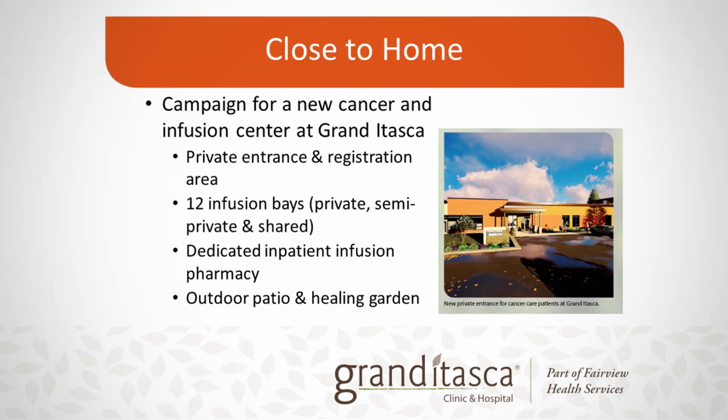And so the new center that we want to have for infusion and for cancer treatment has the oncology office and the infusion center right there. So if there's a problem, the oncologist is right there. It has a separate entrance, so people can drive right up to the door, don't have to walk through the hospital. And they'll have 12 private infusion rooms so that you don't have to sit next to somebody and worry about getting sick from them or worry about how sick they are while you're getting your chemotherapy. It's also going to have some patio and a healing garden and some of the better things.